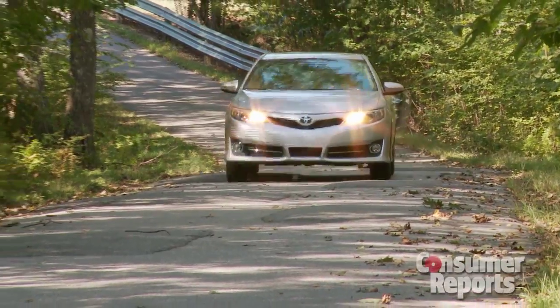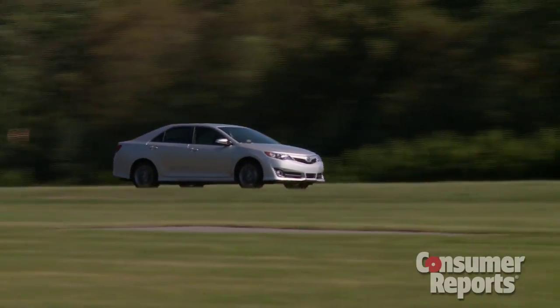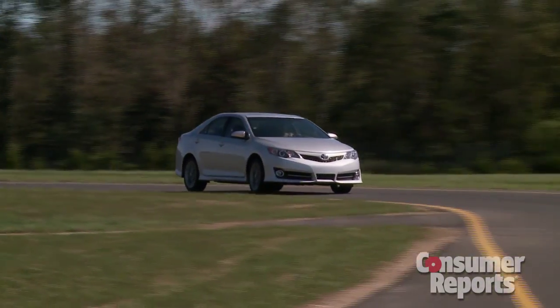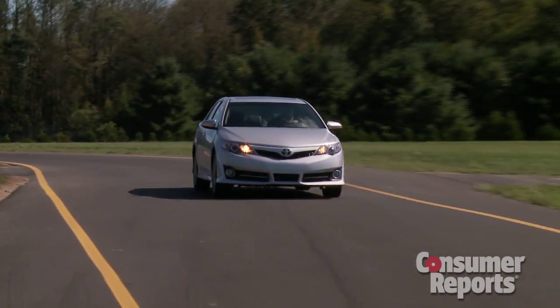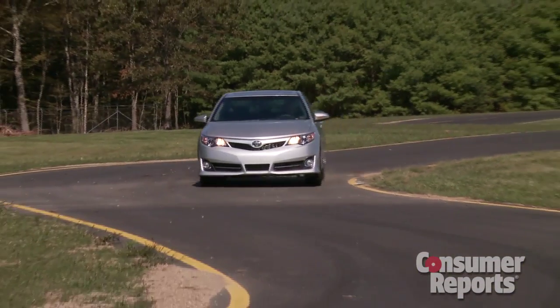Probably the most significant change you're going to see in the Camry, though, is not something you're going to pick up on a spec sheet. It's the way the car feels. The Camry, well, it just really had numb steering. It almost felt like there's a rubber band hooked up between the steering wheel and the wheels. Well, that's kind of changed now. In fact, it's fairly precise steering, and it makes the car more engaging and more fun to drive.